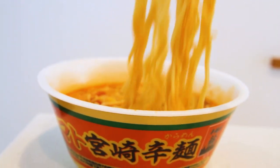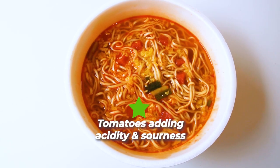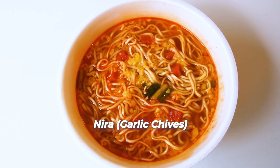If you can handle the soup by itself, it's gonna be more manageable when you're slurping the noodles. It's nice with the noodles, not as spicy. And there are even little bits of tomato toppings that you can pick up. There's fluffy egg, then garlic chives again, and it all goes very well together.